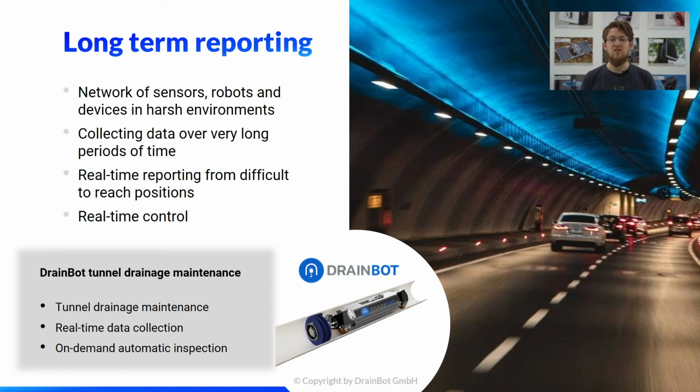The second important concept is long-term reporting. We have sensors, we have robots, we have even people, animals, everything moving in various environments. So we want to collect data over time. But also that data tends to be quite similar in a lot of the cases. So we want to really communicate only the most important parts, or really get the part which is important right away instead of waiting for a long time before we report it.